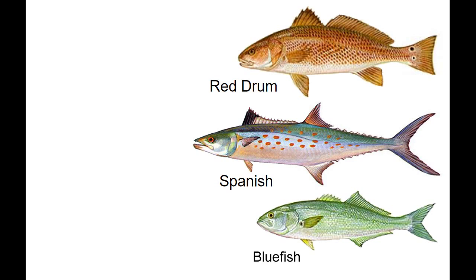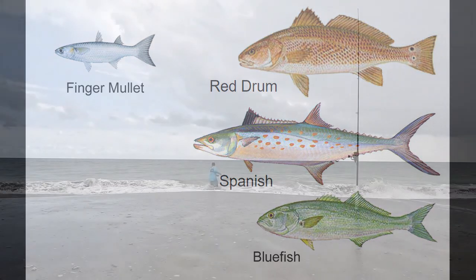Let's move on to some bigger fish. Red drum, Spanish, and bluefish can all be caught in the surf on Oak Island. And what I would do personally, and have done, if I was going to catch one of these fish, is I would want to, number one, get myself a cast net and throw some finger mullet, especially in the fall when they're running, or I guess you can do mud minnows and buy them in the spring from those places I previously mentioned.